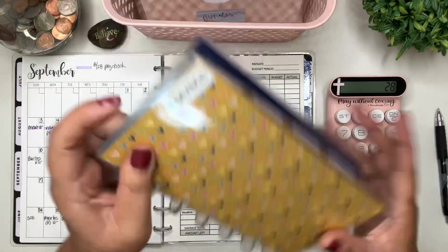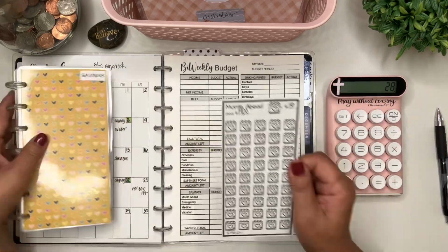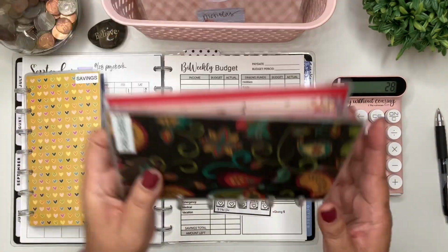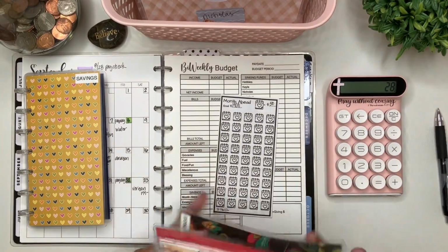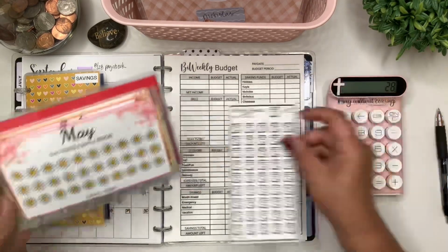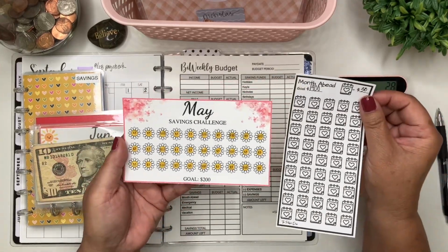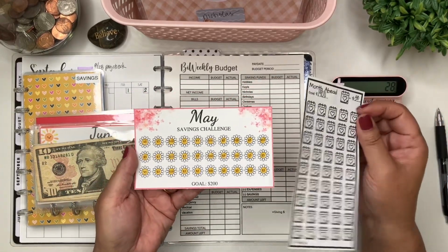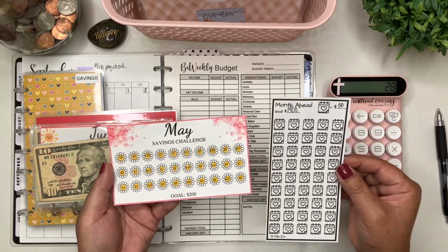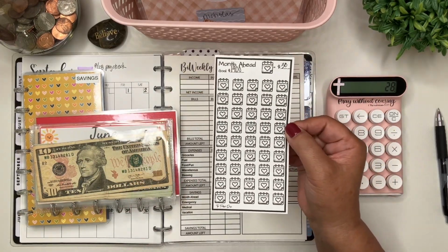Oh, I do have another question for you. Okay, so this tracker is this way, right? But I have some, like my savings challenge, that's more of a landscape direction. Which do you prefer on your trackers? Do you do savings trackers? I guess I should ask you that first of all, and then if you do, do you prefer the landscape or do you prefer the portrait?